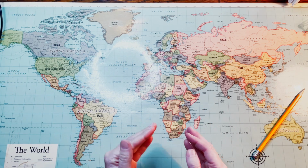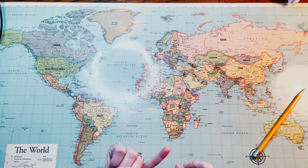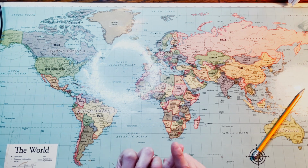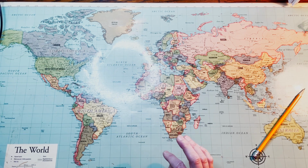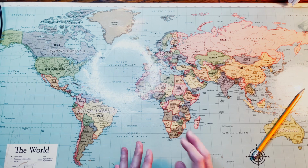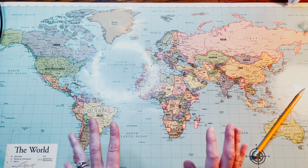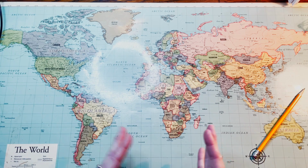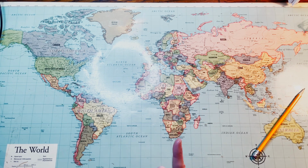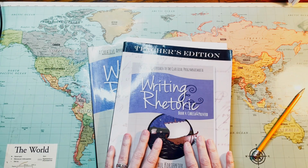For my 7th grader, I wanted something to hold my hand a little bit more and that I felt was pretty gentle, open and go, affordable, quality, enjoyable, and something that would be sustainable. Those were the criteria I was looking for when I was looking for an outside resource to help guide our writing development in our homeschool. So what I finally fell in love with is the Writing and Rhetoric series.